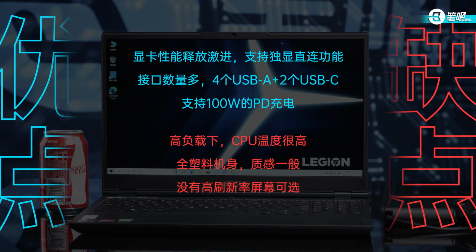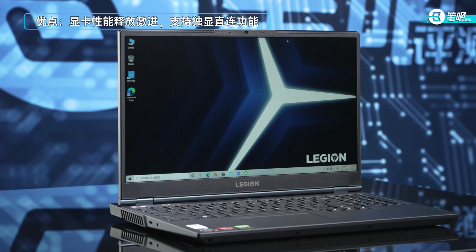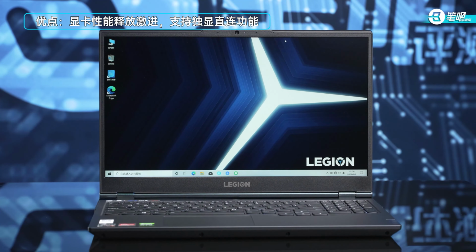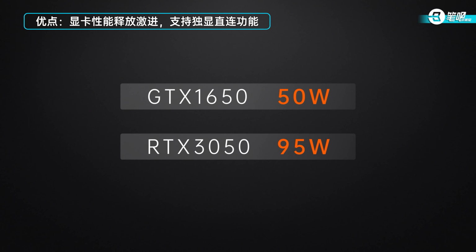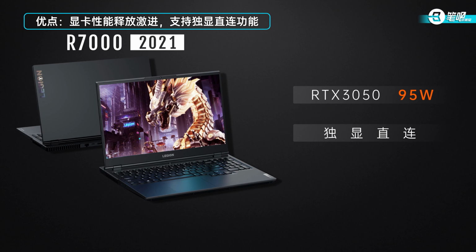Pros. Firstly, an aggressive GPU performance with MUX and dGPU. Both as 50 lineup entry-level GPU again. Previous 1650 gaming laptops ran the best at 50 watts, while 3050 at 95 watts, which poses a challenge for thermal design, and Lenovo doesn't fail us. R7000 maxes the power consumption out, and supports MUX, which brings its performance to the best level.